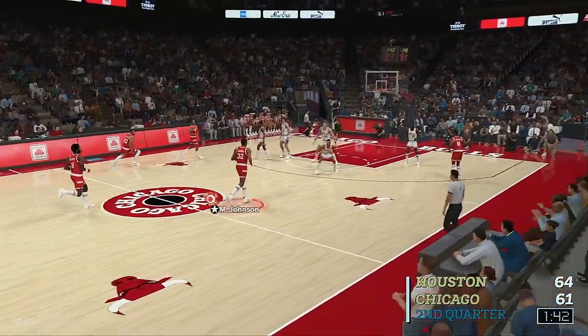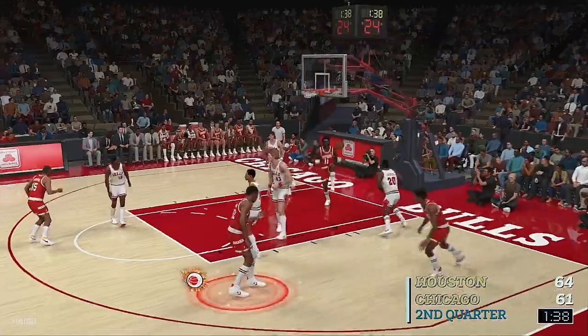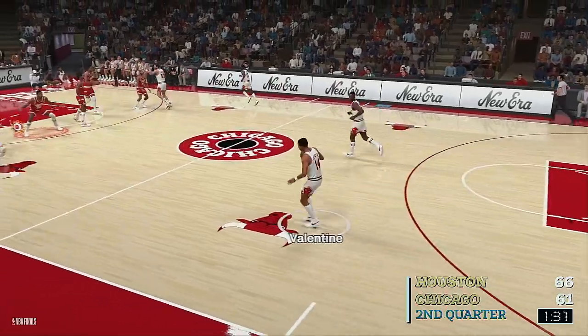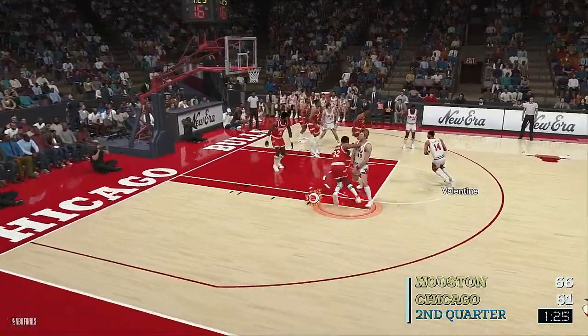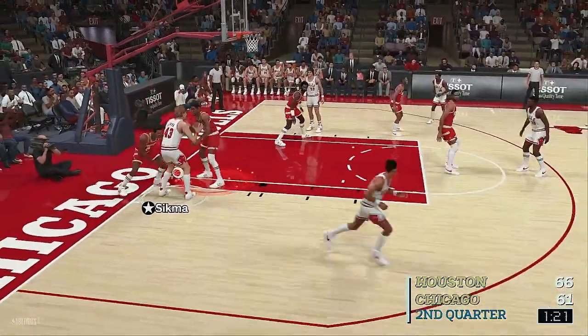So it's Johnson who brings the ball up for the Rockets. 3-point lead. Totally in sync. That dude knows where the ball is going and is right there to finish it off. Johnson. And the Bulls with possession. There's 1:26 left now here in the second. And it's sent back by McAdoo.